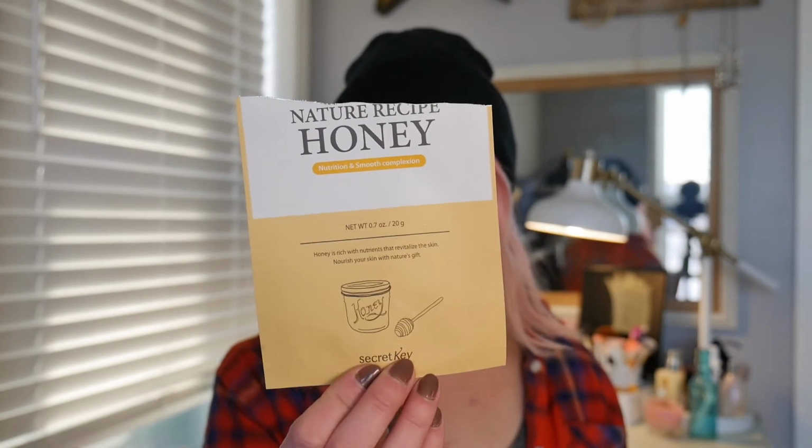From Secret Key, and it's a honey mask. I do remember liking this one. I had another one from this brand. I think it was a green tea one. Might have been in my last empties, and I really liked that one, and this one was pretty nice as well.